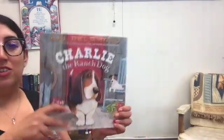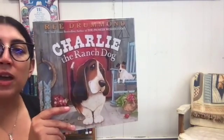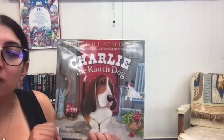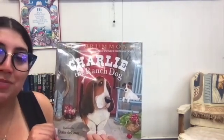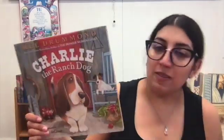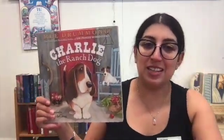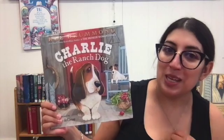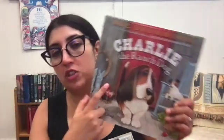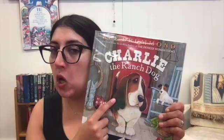And we just read Charlie the Ranch Dog by Ree Drummond, illustrated by Diane DeGroat, and read with permission from HarperCollins Publishers. So if you enjoyed this story, I recommend you come down to the library and take it out, and you can bring it home for a bit, read it at home. Maybe if you have a dog at home, they might enjoy the story too. And in honor of Charlie the Basset Hound's long, floppy ears.